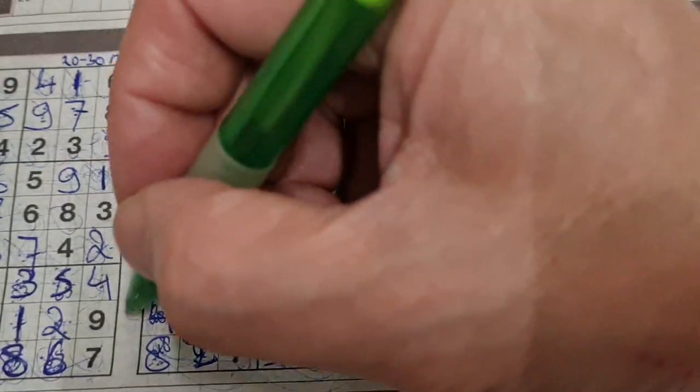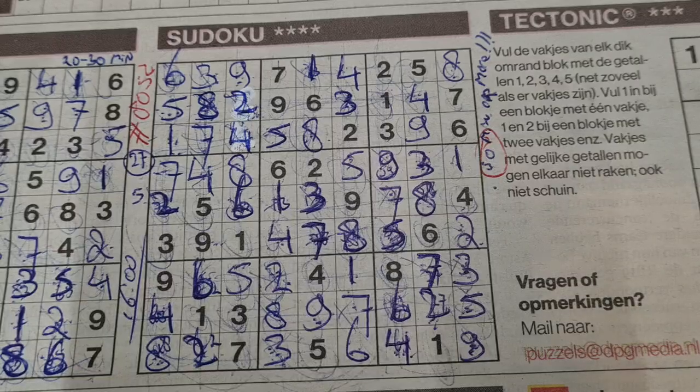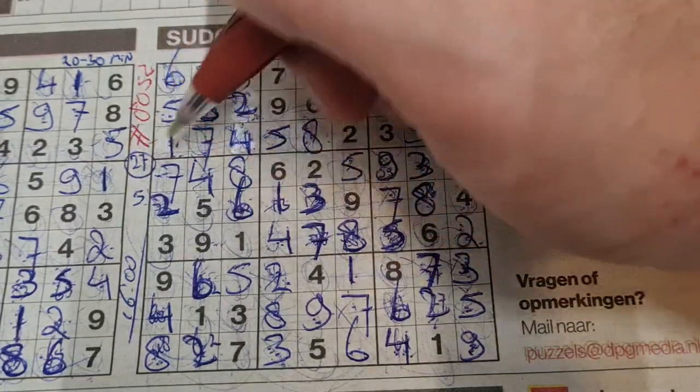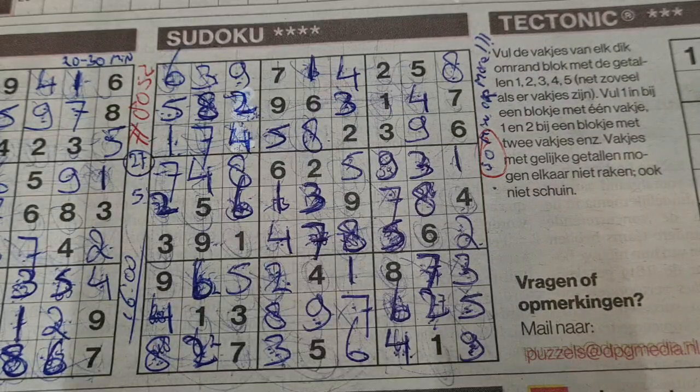Finished in 60 minutes, well. 27, not faster than 50 minutes, so I'm not pleased with the time. Because for 27 printed digits, I need to be faster than 50 minutes.